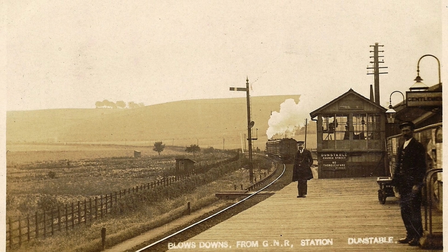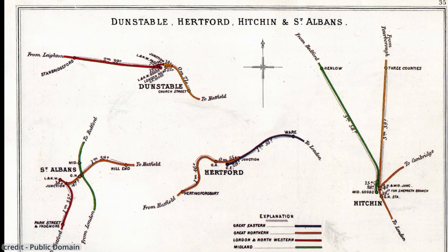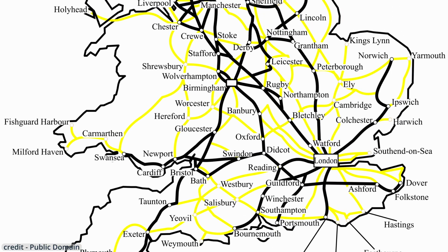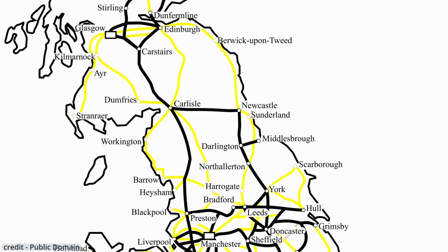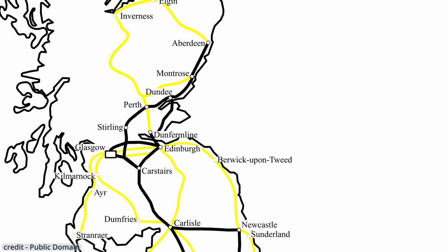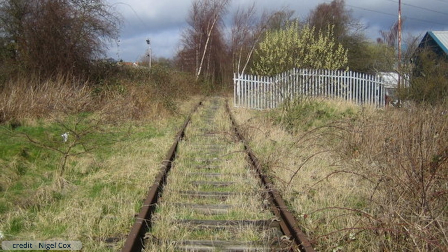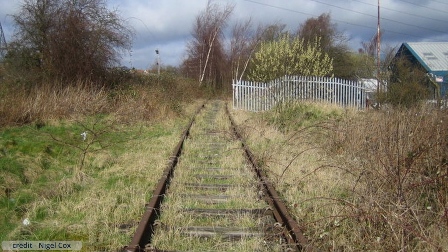In 1858, the railway line between Luton and Dunstable opened, built as an extension from Hatfield by the Great Northern Railway. Like many lines across the country, it fell victim to the Beeching axe, with the last passenger train running on the 24th of April 1965. Freight services continued for a time, but by the early 1980s the line had fallen into disuse.